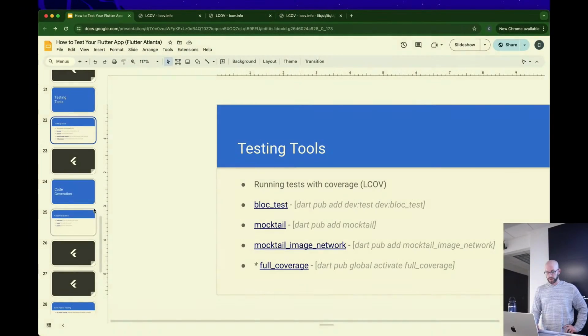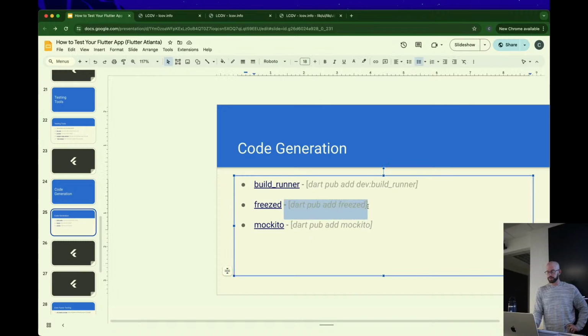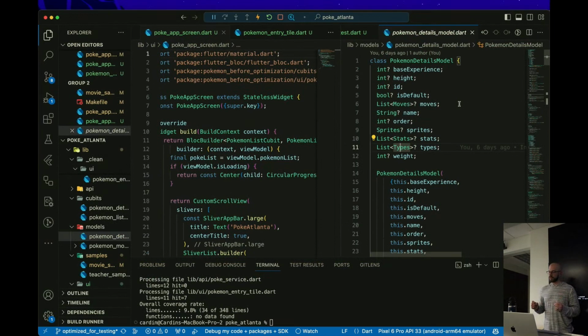The one I want to talk about is Freezed. You guys might have also heard of JSON serializable. I do like Freezed because you also get equality out of the box with Freezed. Super helpful. And build_runner is the package we use to generate all our generation files. And then I talked about Mockito a little bit earlier. If we have time, we'll break into that a little bit too. So let's talk about Freezed. Freezed, along with JSON serializable, is going to help us reduce this code significantly, so we are able to do some more minimal testing.